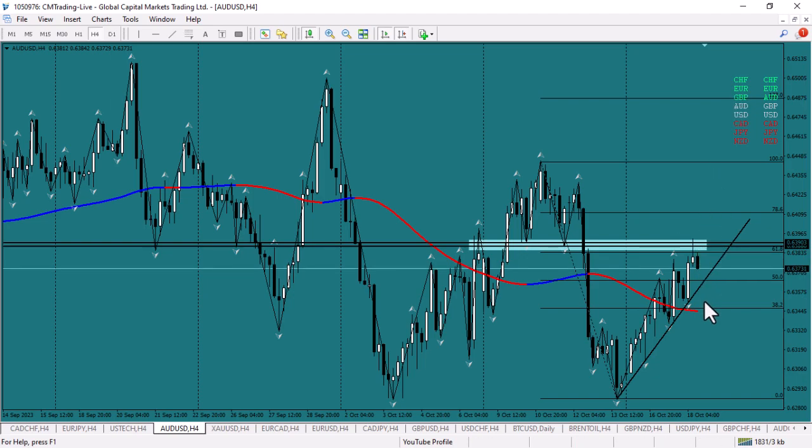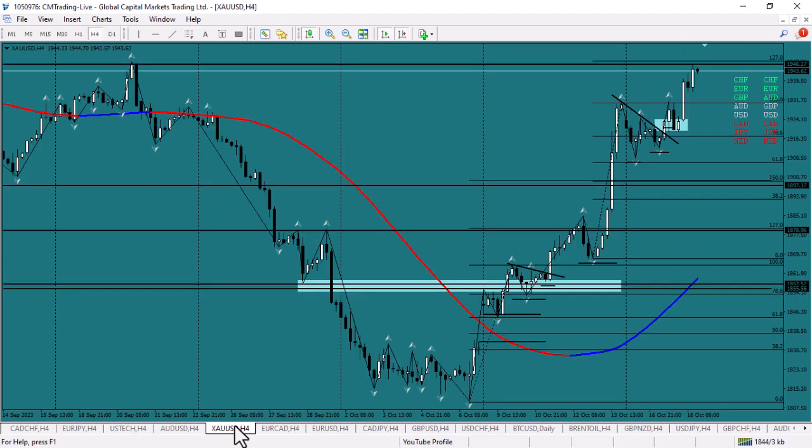But if it breaks down this rising trend line, I'm pretty sure that the bear trend wants to continue, and then I will have it back on my list. Well, let's see, maybe tomorrow or the day after that. Gold, which I was still cautiously long.